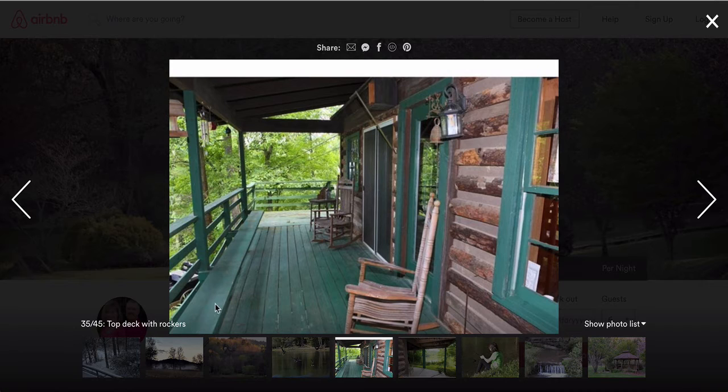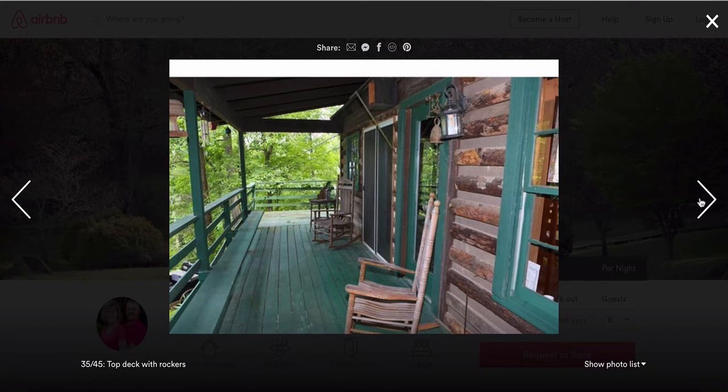You could say something like, after a long day of hiking, the veranda offers the perfect opportunity to relax, reflect on the day, enjoy a hot cup of tea, and listen to the birds who are sitting in the trees and singing their songs. I'm just making this up, but you get the idea. It's a lot better than "top deck with rockers." I don't know what a rocker is, by the way. I guess it's a chair.